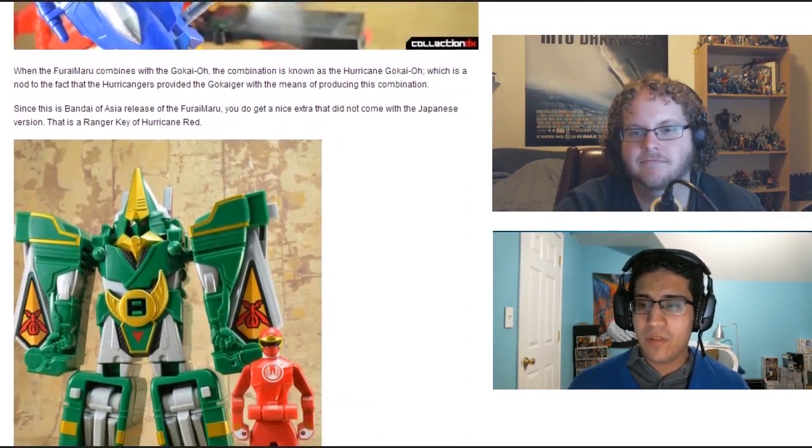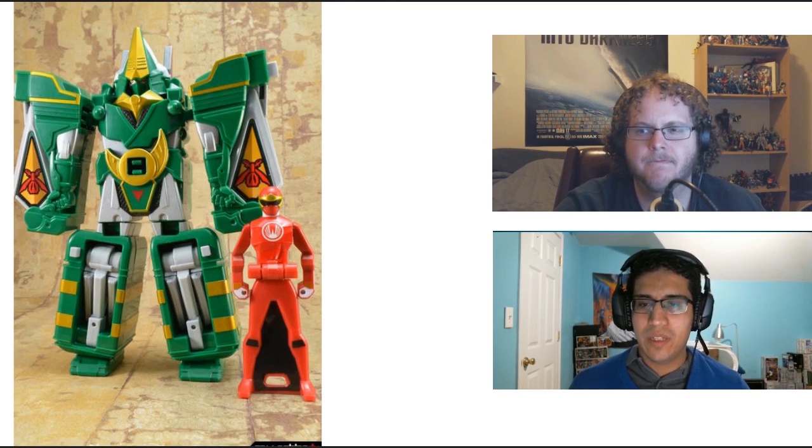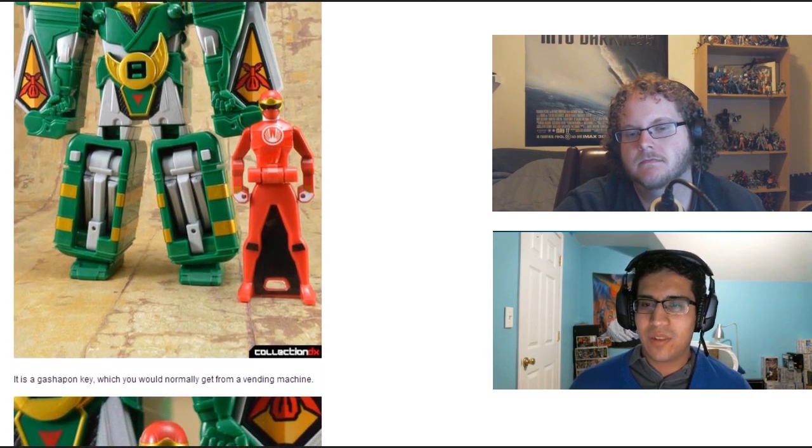So, I mean, it's a fun release. I know some people are complaining that when the Furai Maru comes out of the chest, the emblem is a little small compared to when you see it in the show, and that you have that gap in the chest, but I just overlooked it. I mean, it's a fun little toy. It does what it needs to do.